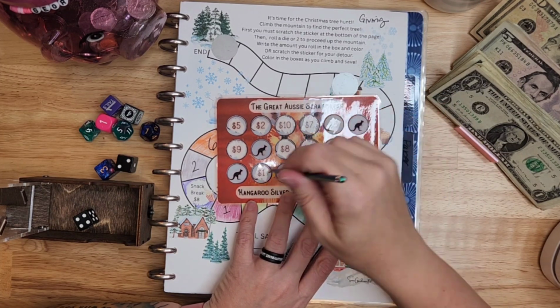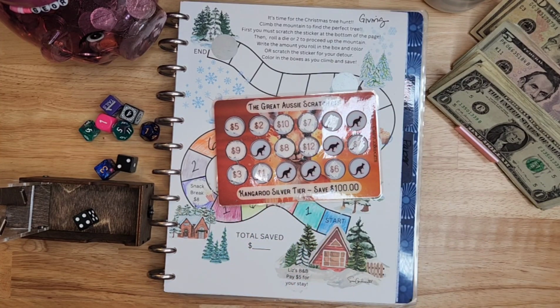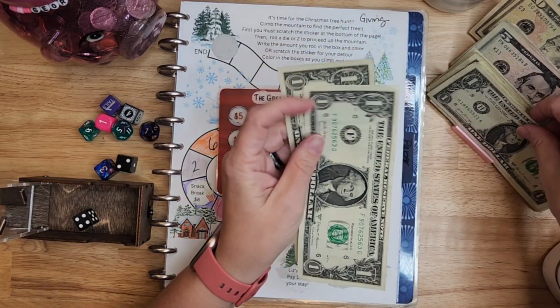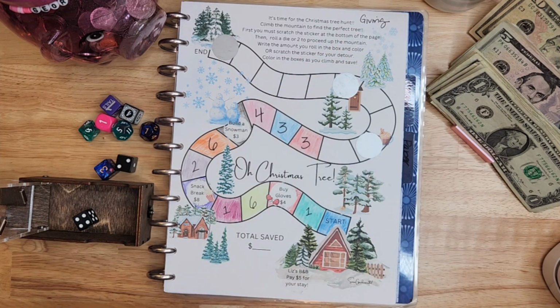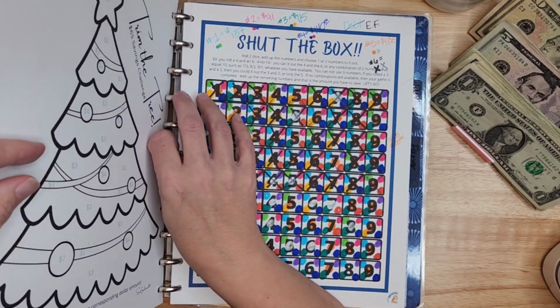So 1, 2, 3, and 4. And obviously this is going into our Australia sinking fund as well. And so 3 buckaroos going into that. So 1, 2, and 3. And I think at the end of this video today, you guys, I'm going to go ahead and not only swap the dollars in the October budget binder, like I always do, but I'm going to also do the other savings challenge binder so that we can keep things lower.